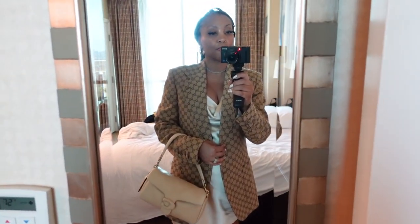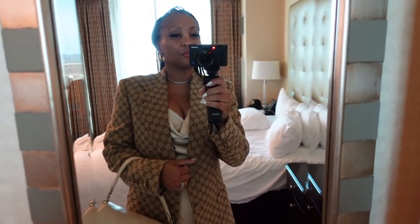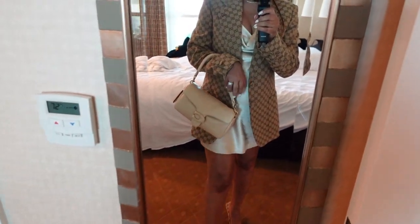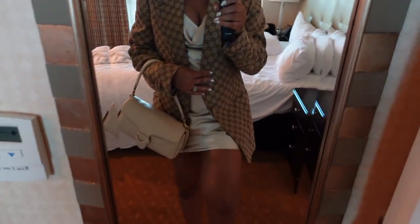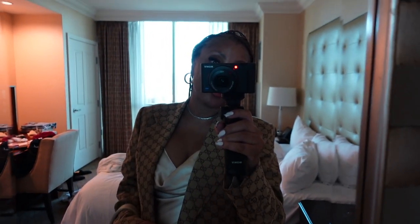I'm wearing my Gucci blazer, this slip dress that I got from Shopbop, and my Coach Tabby, and can you see my shoes? Let's see. My Gucci Balenciaga shoes. All right, I will check in when we get to the restaurant.